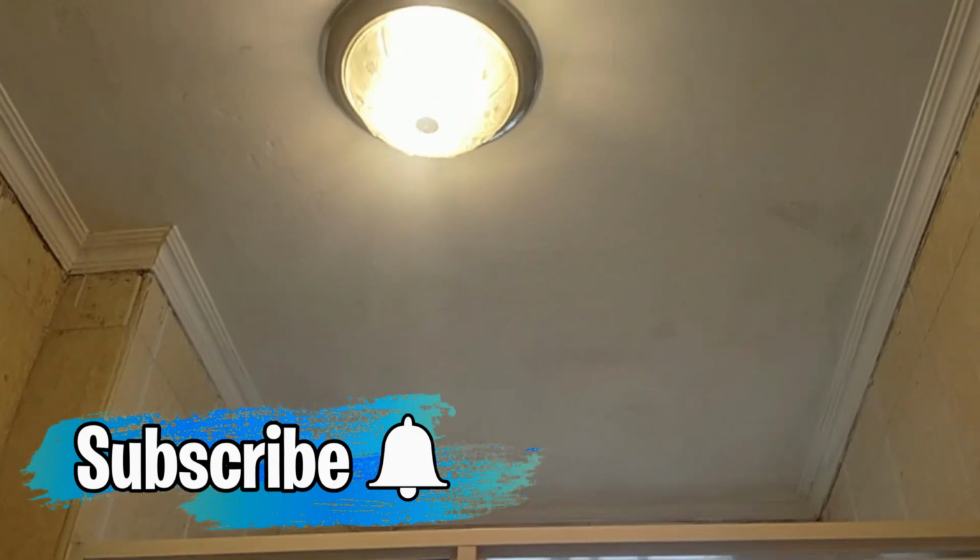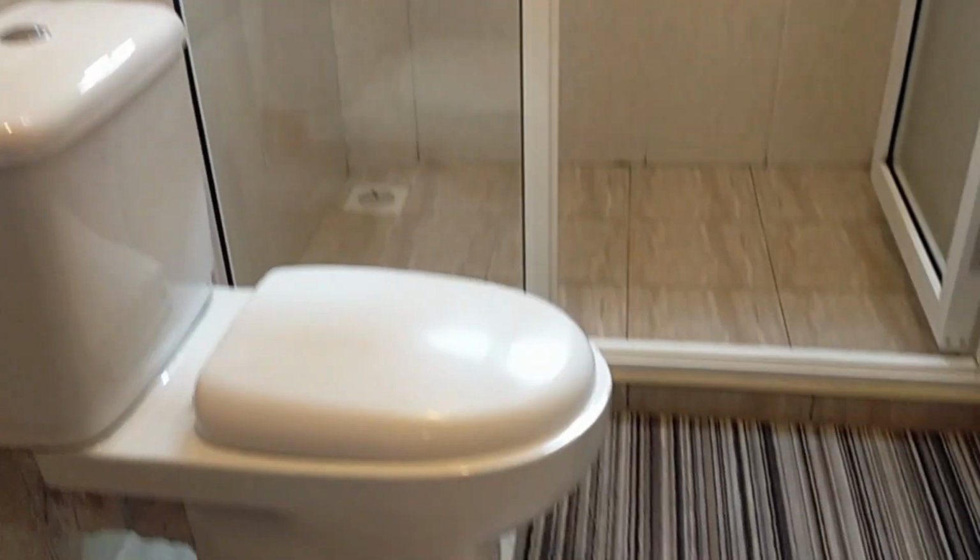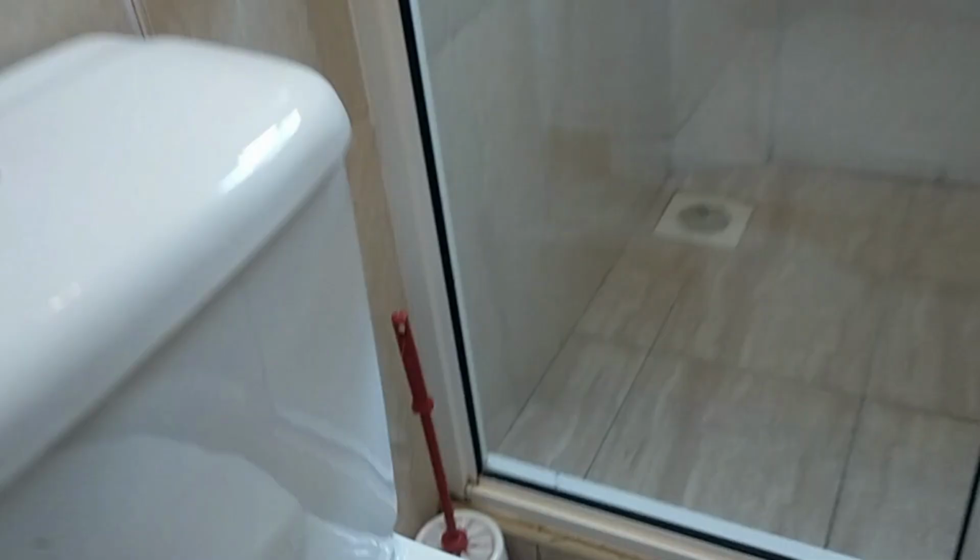These are the washroom parts. Let me just take you on a quick overlook of it. With this, anyway, I just love a good, neat place. So next, this is, look at that.